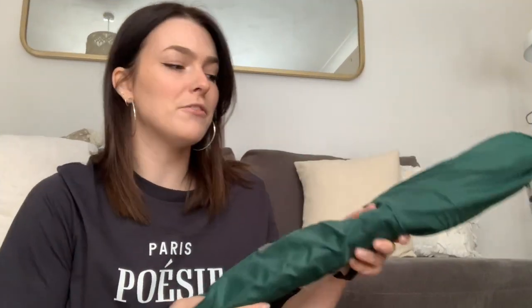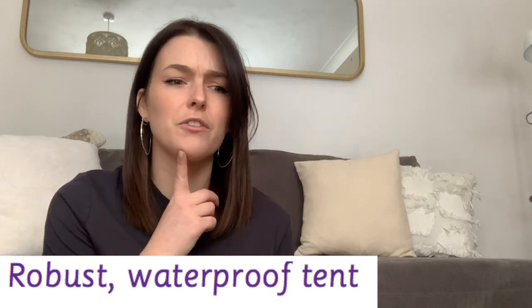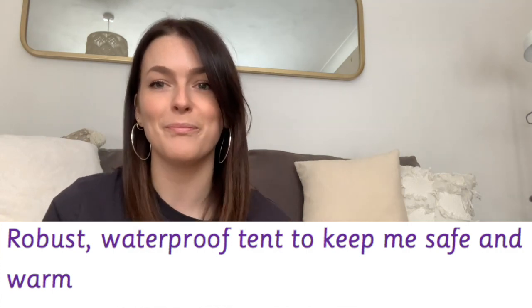My next item that I've got is my tent. Now, my expanded noun phrase, this was one that I up-leveled. I said a robust, waterproof tent. Now, what's the tent going to do for me? It's going to keep me safe. It's going to give me shelter. Hopefully it's going to keep me warm if it's waterproof. So if I put those ideas together in a sentence, I could say a robust, waterproof tent to keep me safe and warm. Do you think that sounds good?